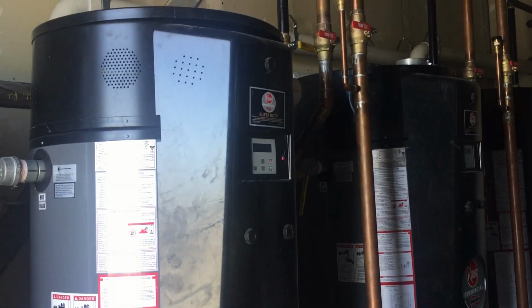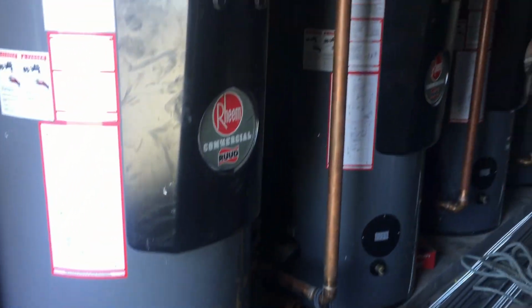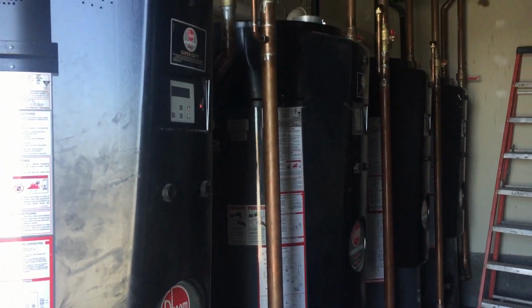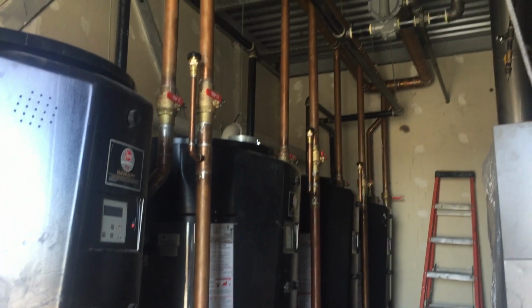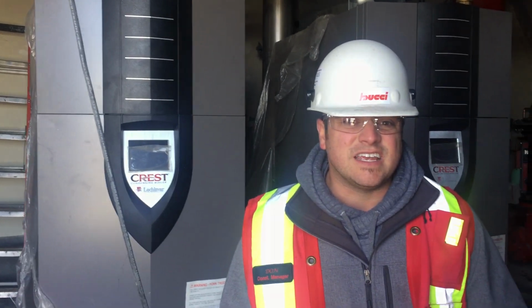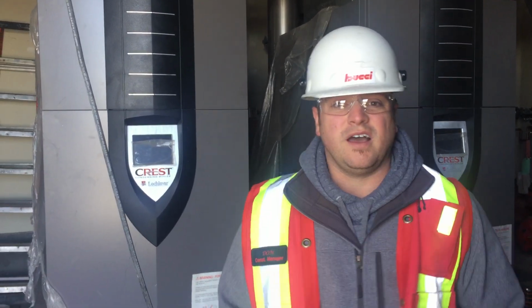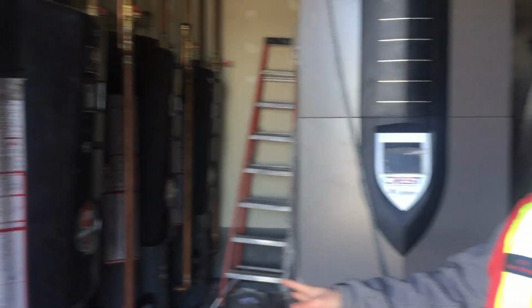So these four very large tanks right here is our domestic hot water. Domestic hot water feeds all your potable water supply within your home. Your bathtub, your shower, your sinks, your kitchen sink, your dishwasher. All that hot water comes from these four tanks right here.